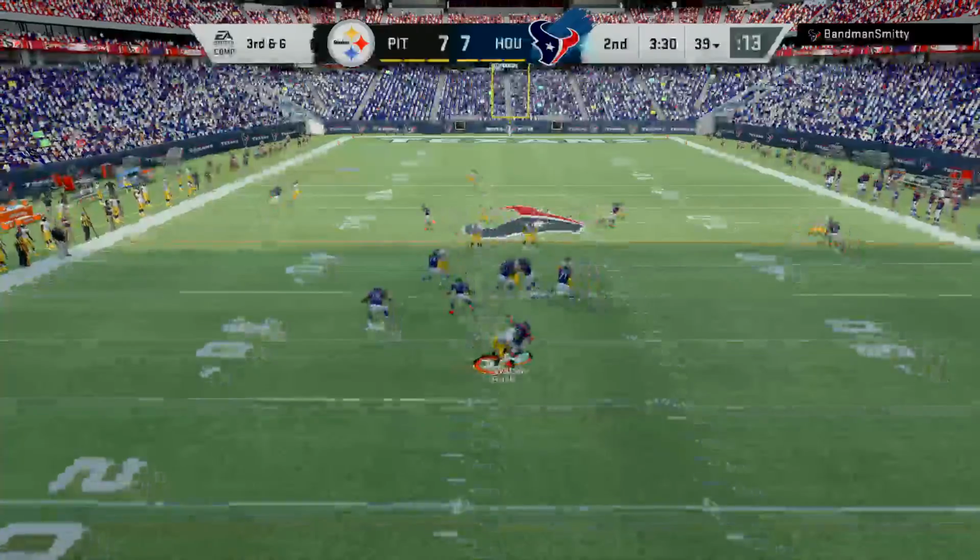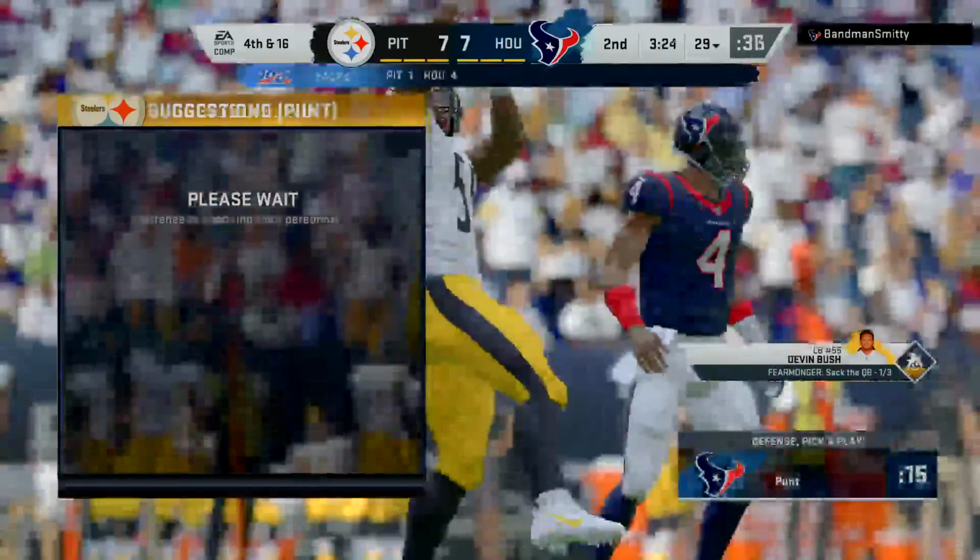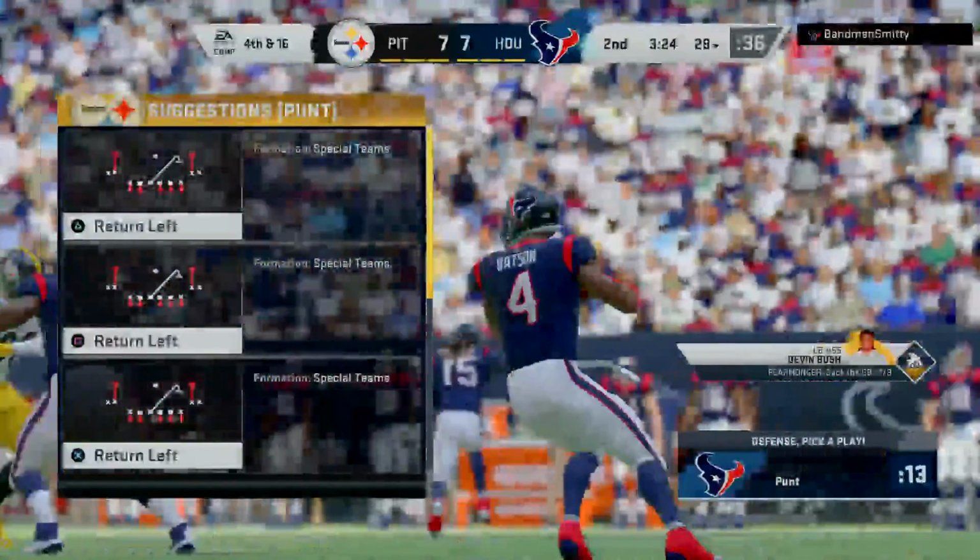A shotgun snap for Watson. Nowhere to escape, and he goes down. Devin Bush in there to drop him for his 11th sack of the year.